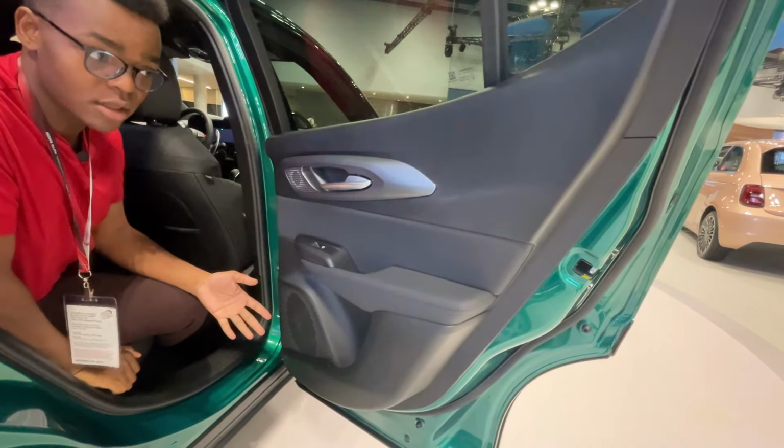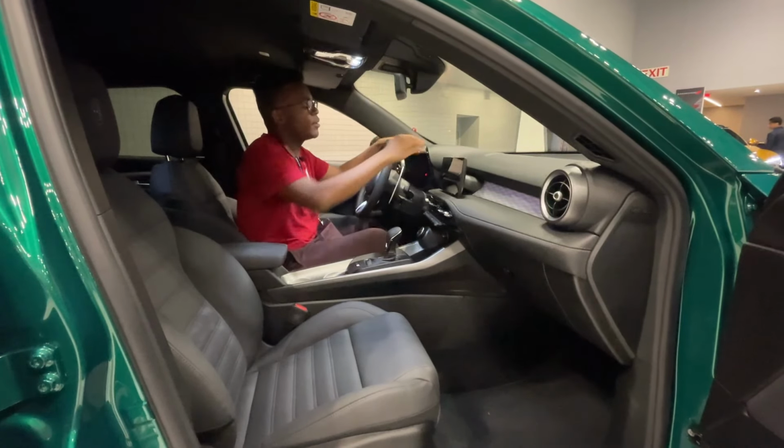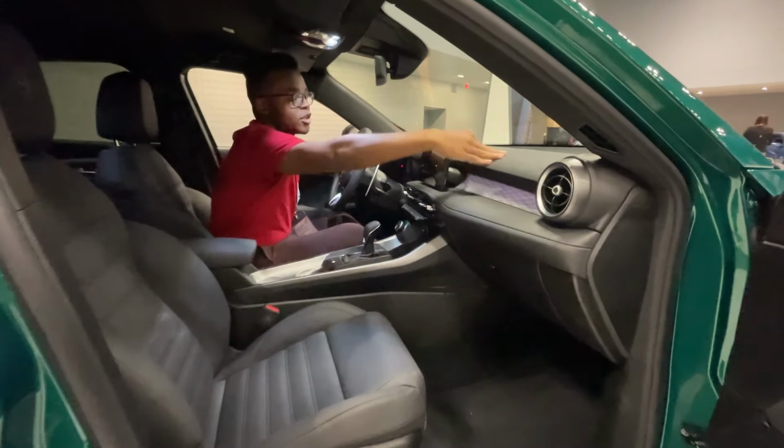Actually it is, because we don't even get these until the beginning of 2023, but I hope this changes. Okay, so now, since this is a driver's SUV, let's get in it. Okay, so this is still a pre-production car, I have to mention that, but this is better. Up here, the quality is better.